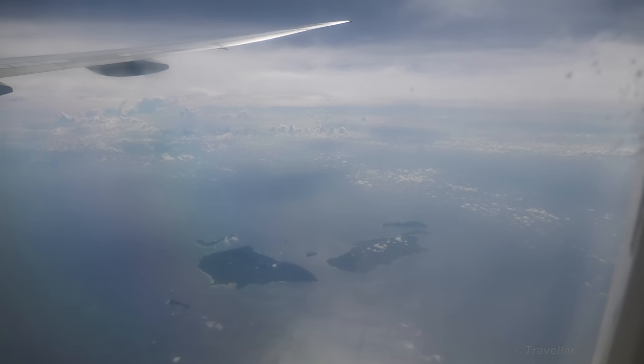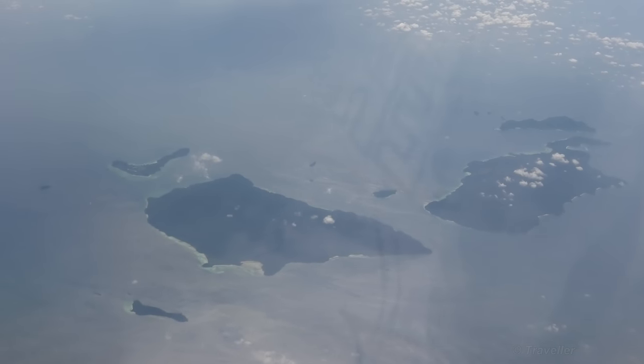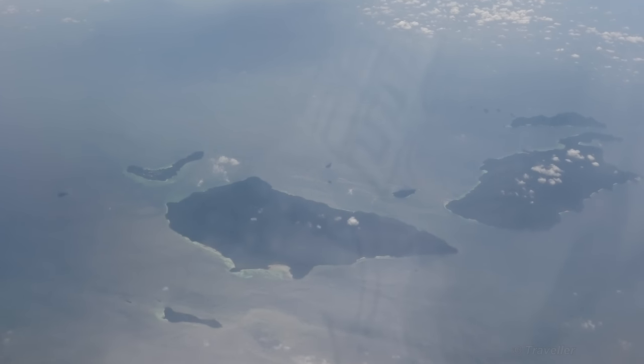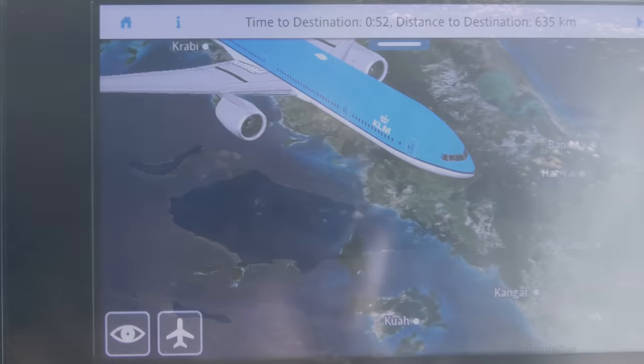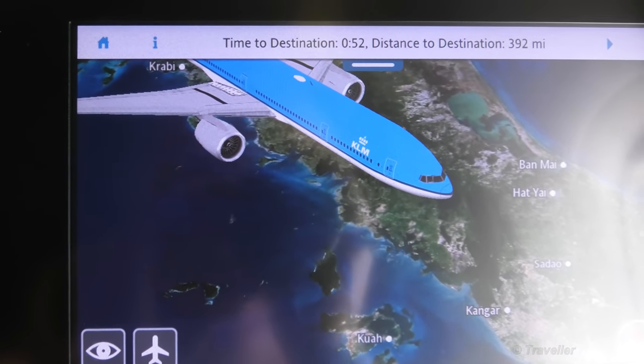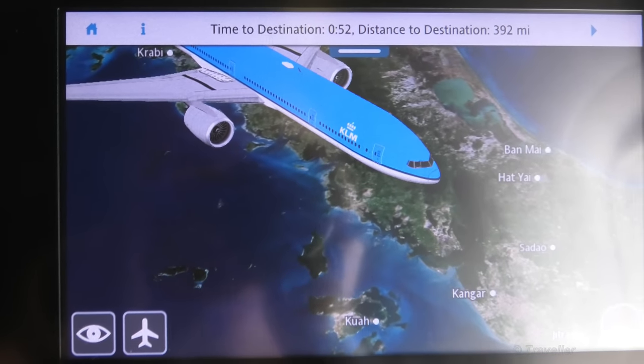Some more islands down there. Not quite sure what they're called. I'm sure we'll find out when we look at Google Earth back home. But close to an island called Kua, something like that anyway. 52 minutes left to go.